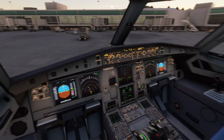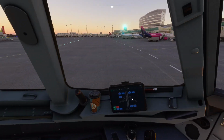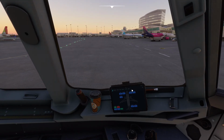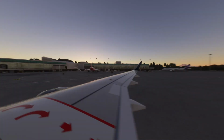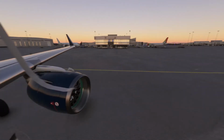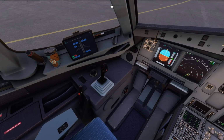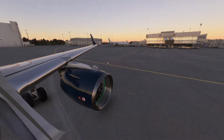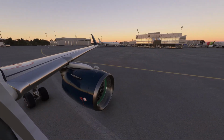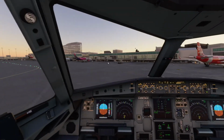While we're here, we can actually go ahead and fire up some engines. I'm going to fire up number one. And this is the number one fire up. Oh dear, we're running a bit off the taxi line here in a second. Let's go ahead and get back onto the taxi line. Very nice. One successful ignition.